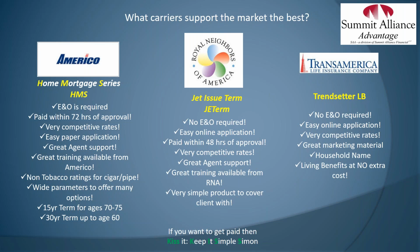And Americo, their parameters are more wide open. Just briefly going over it, if you go down to the middle of the checklist there, you'll notice they have non-tobacco ratings for cigar and pipe users. So if I have a client looking for mortgage protection who's a cigar or pipe smoker, or uses electronic cigarettes, then I'm going to think about offering them the Home Mortgage Series, because I know they're going to get a non-tobacco rating. In most cases, we all know that if someone gets a tobacco rating, normally that doubles their premium. So if I can put them in a situation where they can get a non-tobacco rating because they smoke a cigar or a pipe or electronic cigarette, I'm going to do that for them.